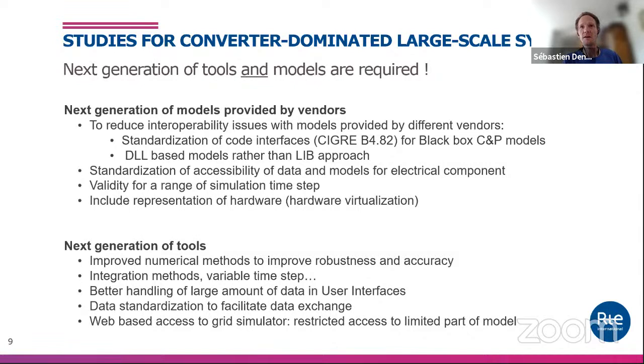There is some work still required to facilitate interoperability of models from different vendors, for instance standardization of code interfaces. Some initiatives were done in the CIGRE working group, and use of a DLL approach rather than a lib approach. We also need to standardize the accessibility of data and models, especially for electrical equipment. And then models should be designed to be valid for different time steps. They should also use different representations of the control and protection hardware. That means including delays and time response, and it's not done by all the vendors.